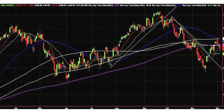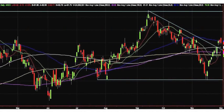Maybe test the low that we had here on the Qs, but all depends, of course. On the upside, we're going to be capped by the 200-day moving average at 65.55. Maybe try to play that to the downside, but remember, we have a Friday number before the market opens. So keep that in mind if you want to play this to the downside.